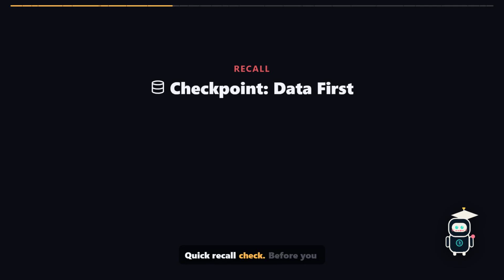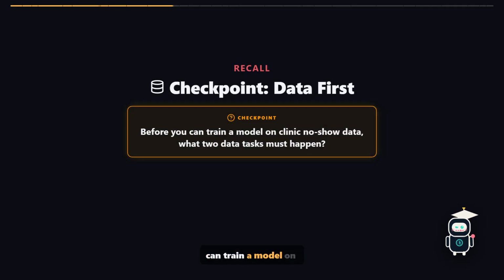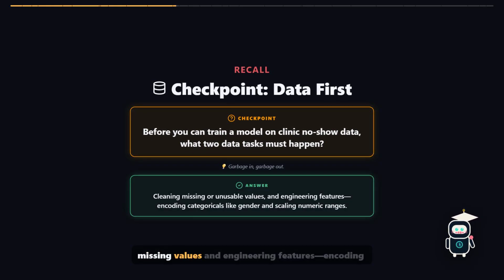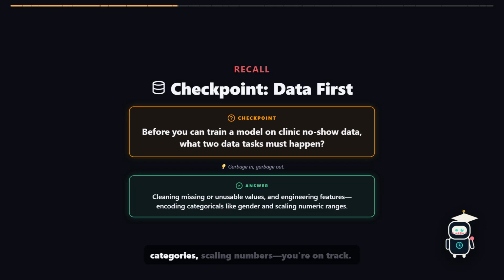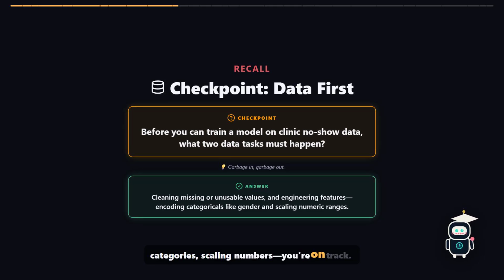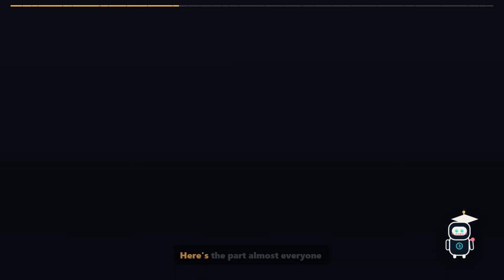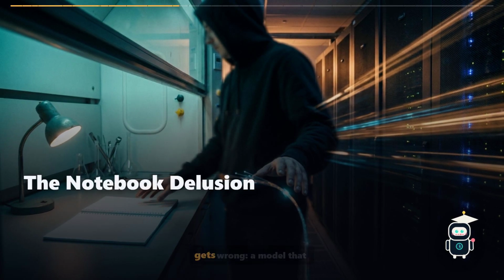Quick recall check. Before you can train a model on clinic no-show data, what two data tasks have to happen first? Pause if you need to. If you said cleaning missing values and engineering features, encoding categories, scaling numbers, you're on track. Garbage in, garbage out.